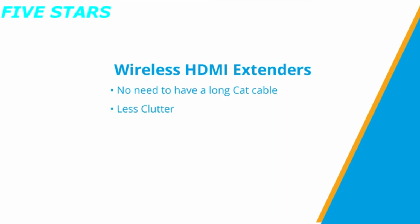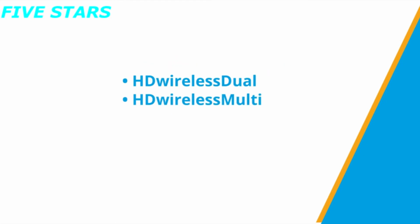GoFinco offers models HD Wireless Dual, HD Wireless Multi, and HD Wireless 200. Although limited to 1080p at 60 Hz resolution, these dual antenna extender kits are able to penetrate through walls, leaving you with a clear signal that other wireless HDMI extenders cannot offer.